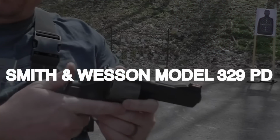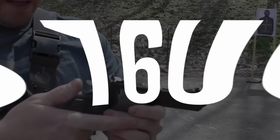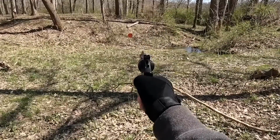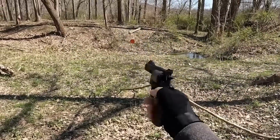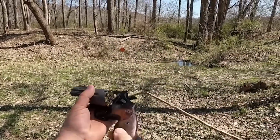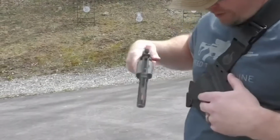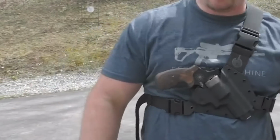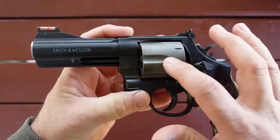Number 2. Smith & Wesson Model 329 PD, $1,600. Now, if you're looking for an all-around carry revolver and don't like to go too small for home defense, then this is your carry pistol right here. The 329 PD could be a controversial choice as there have been issues, but it's new technology. We went for the eye-catching and unique, but this is the practical option.